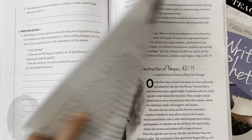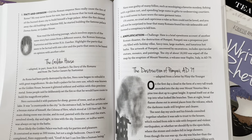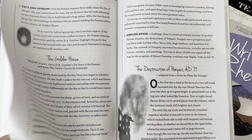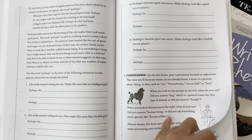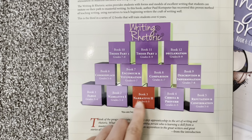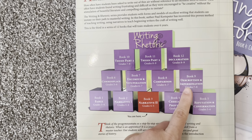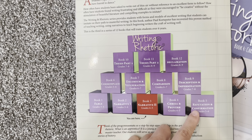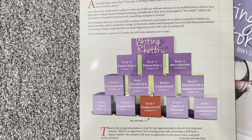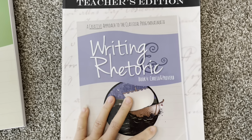So I think it's a good progression to teach you different parts of the narrative writing. And again, in this series after, it will focus on different things: comparison, confirmation, so different things. Let's look at this. Book 4.